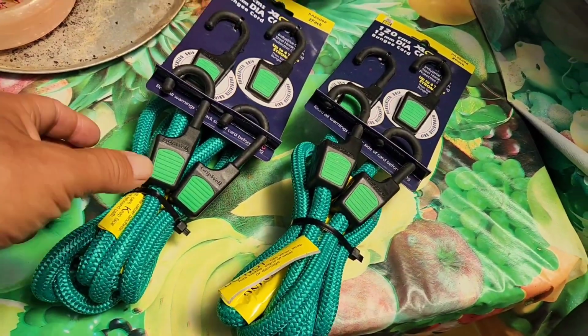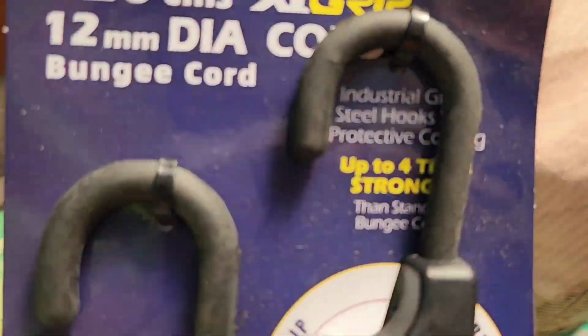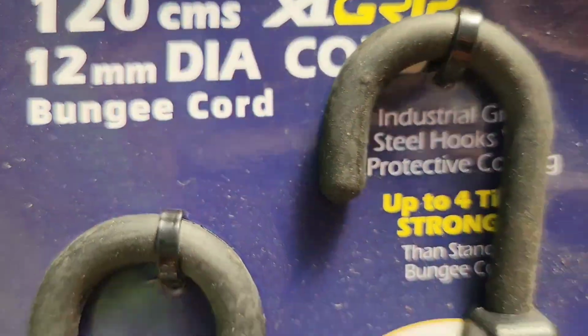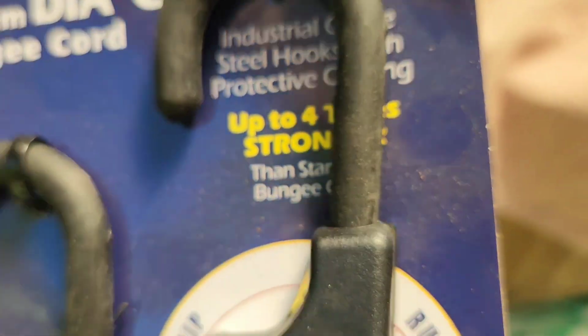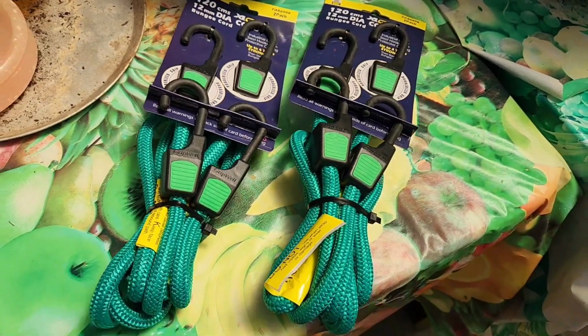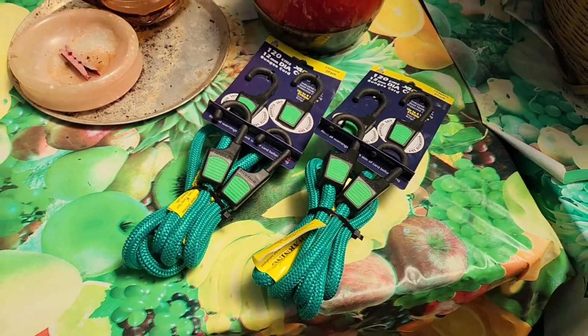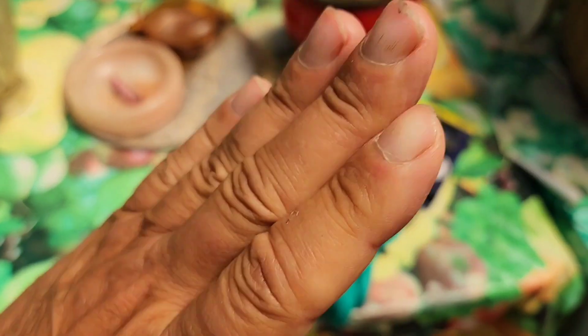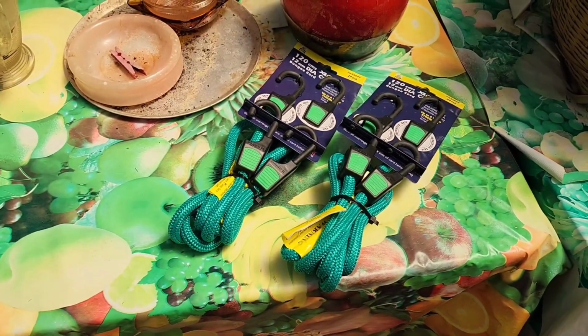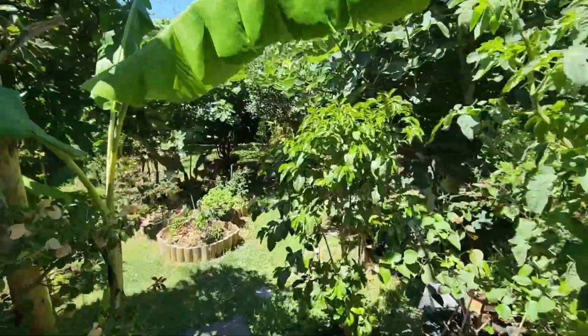I also got myself some more bungee cords. Heavy duty, 4 times stronger than standard bungee, right? And these are for the bananas, which I'm going to show you shortly, to rein them in and hold them instead of having a stake. I use those.